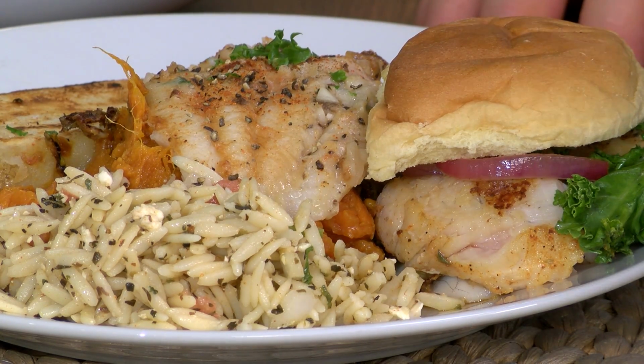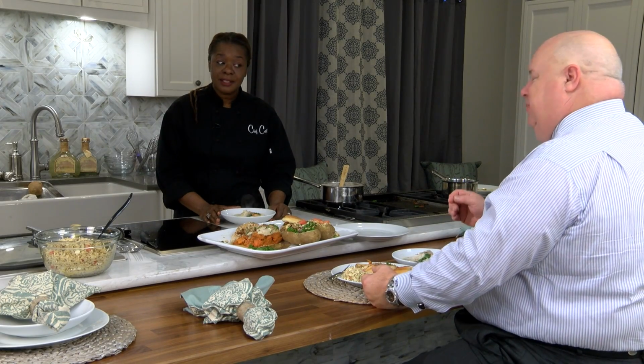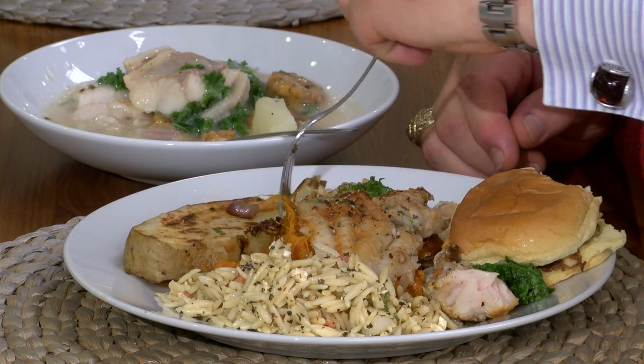I did sneak a piece of catfish. Was it good? Can't go wrong with US Farm Raised Catfish.